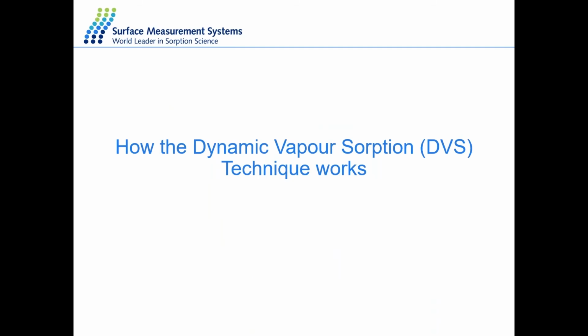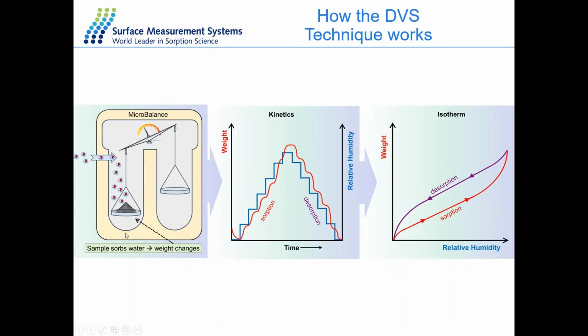So how does a standard DVS experiment work? This is fairly straightforward. We start from a dry sample, or we dry the sample in a DVS experiment, and then we introduce molecules of water into the chamber, and we measure the uptake at equilibrium condition. So we wait for the sample to reach equilibrium, and then we move to the next stage, and we go up in uptake with the absorption, and we go back down in desorption. Now, this is a standard experiment. We can modify this experiment and do different stages or different temperature conditions. But generally, the most basic is absorption and desorption.